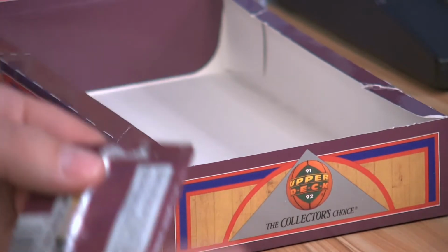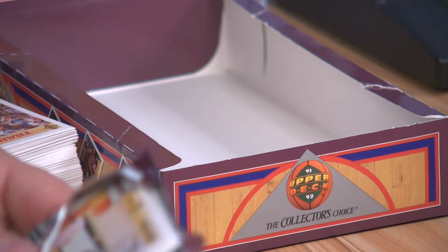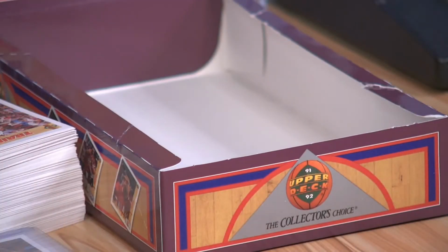Now I'm really wanting that auction that's going on right now, that Jordan card. I wanted to go nuts. I know. That Magic and Jordan card will definitely go up after that.